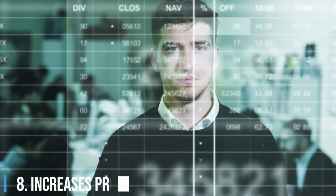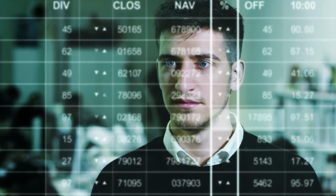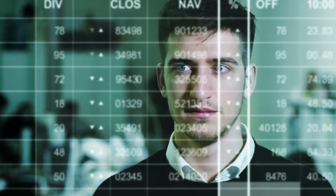Number 8. Increases profits. It is no secret that a customer that buys more means that your institution will make more money. Growth for your business does not mean simply retaining the customers that you have. It is necessary that you continue to grow your wallet allocation for the current customers you have.